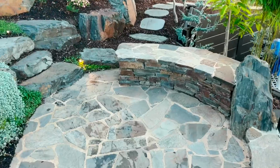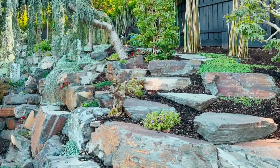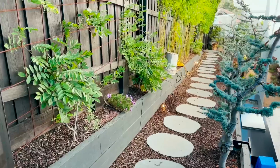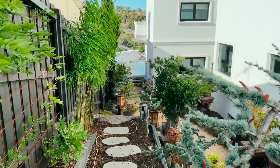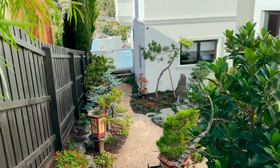As I come down here, obviously some paving and some walling, some garden steps leading back up through here. Beautiful big mature trees as well that we put in with cranes. This has been in for about 4 months. We're still doing a few bits and pieces, adding some extra plantings and some extra steppers. But as this grows in, the silver falls will really take over a lot of the rock work, and a lot of the plantings will really lush out as well.